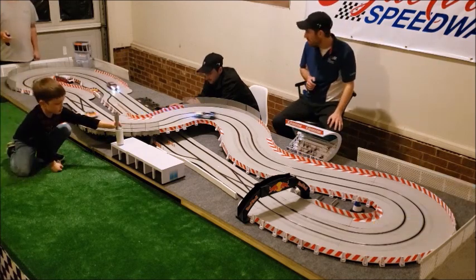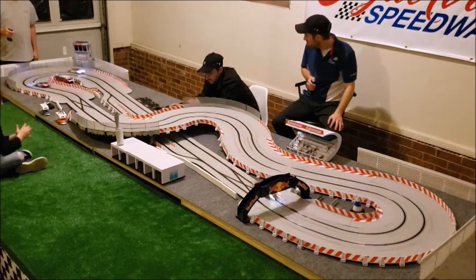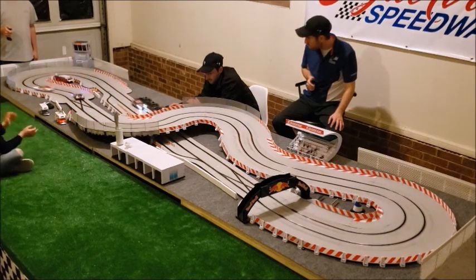And here we go on the restart. Valvoline Vet still closing, just 0.4 of a second behind Raging Bull. 7 laps to go. 0.3 of a second. Now just 0.2 of a second between the two.